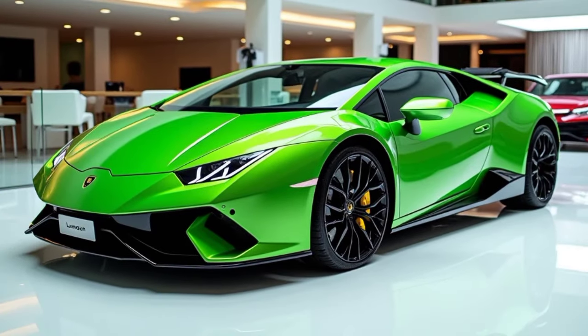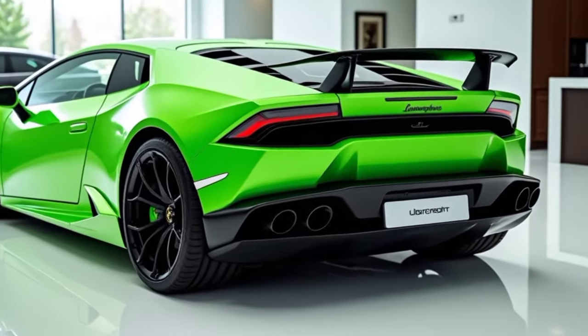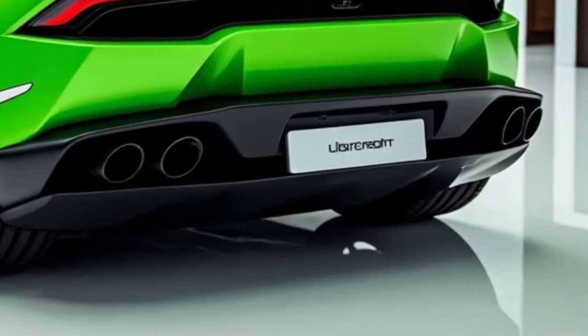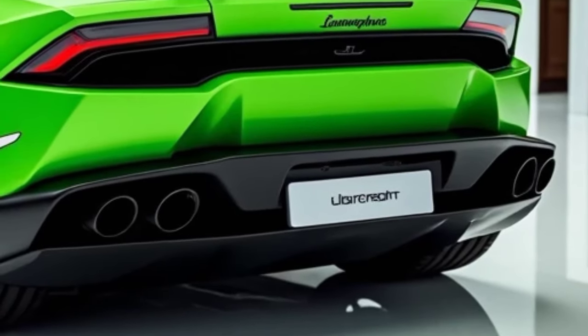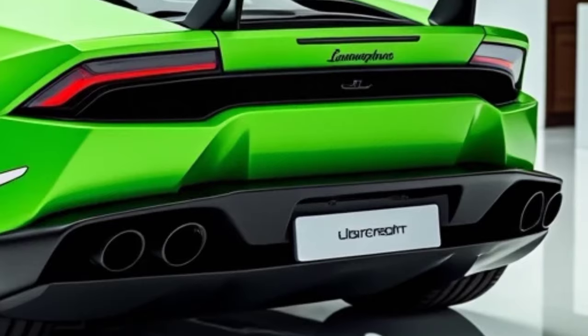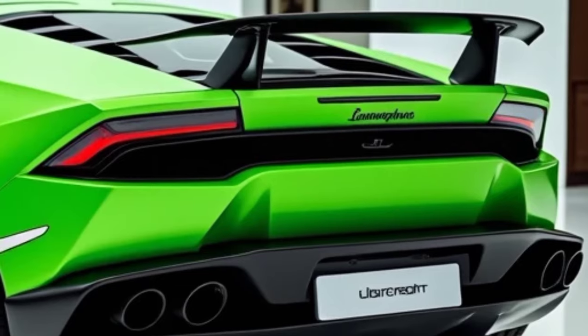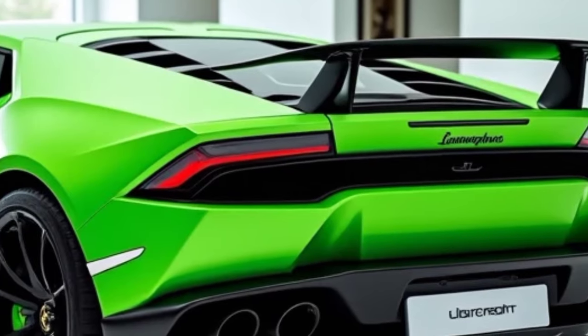A fully digital 12.3-inch TFT instrument cluster provides the driver with essential information such as speed, revs, navigation, and multimedia settings, while the Lamborghini infotainment system ensures seamless connectivity and entertainment. Despite being a high-performance supercar, the Huracán does not compromise on comfort, offering excellent ergonomics and a driver-focused layout.